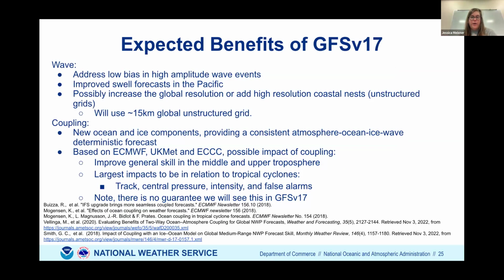And what are we hoping to get at for version 17? So we're trying to address some low bias in the high amplitude wave events. We're trying to improve our swell forecasts in the Pacific, which have been notable. And then we were looking to increase the entire global resolution and/or add high coastal resolution nests. And we're going to do some of these things, but not all of these things.